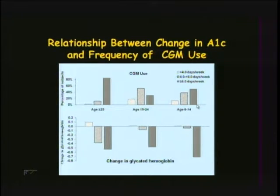And for the little kids, half of them, 50% of them wore it 6 or 7 days a week. And when they wore it 6 or 7 days a week, they actually had the greatest reduction of about 0.7% of their A1C. So when they wore it, it actually worked. You can't do this in an intention to treat analysis, but then when you go and look at how often they actually wore the device, it actually worked. And this is exactly what we saw in this first study, the STAR-1 study.